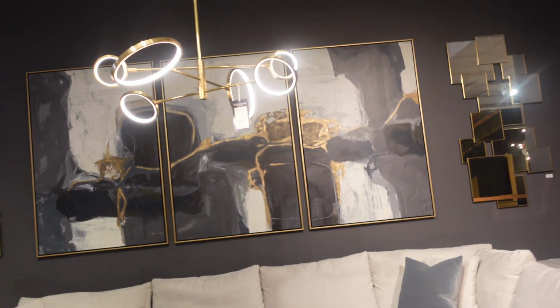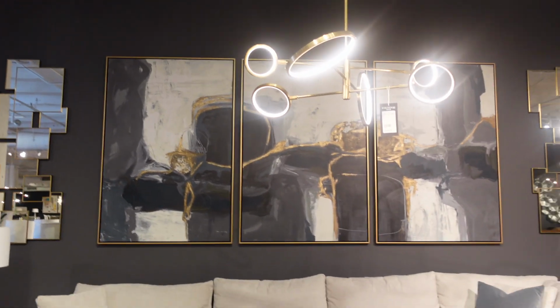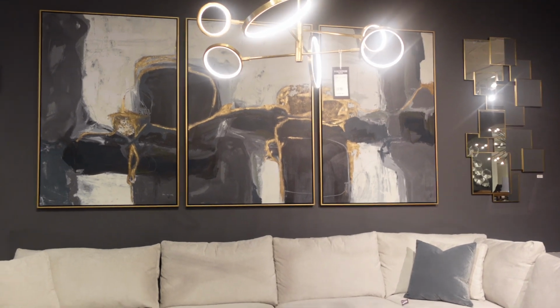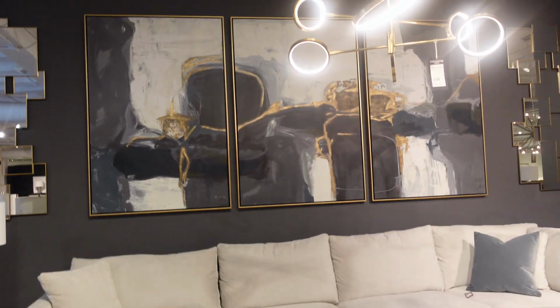It's similar to the artwork we saw downstairs. This is like the artwork that we have on the fireplace, but better. With the frame. Yeah, like the colors, I mean.